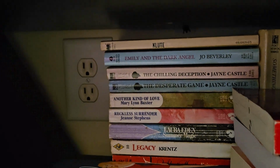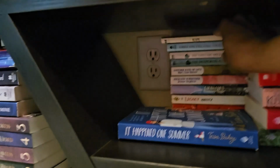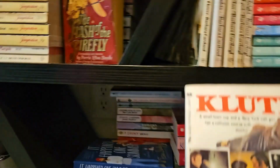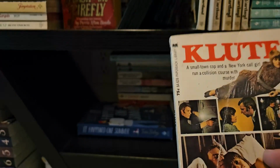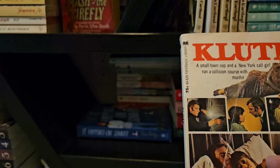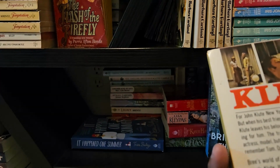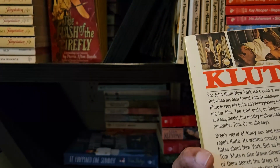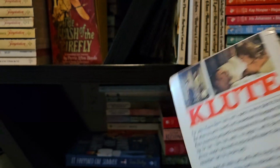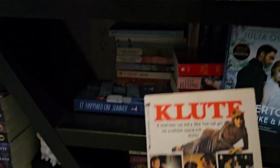And what I got back up in there? I got some Silhouettes back up in there. Old books. Anybody ever seen this movie with, what's her name? I can't think of her name. Kiefer Sutherland and what is her name? I cannot think of her name for nothing. They got her name on here. Jane Fonda. Jane Fonda. I love this movie.